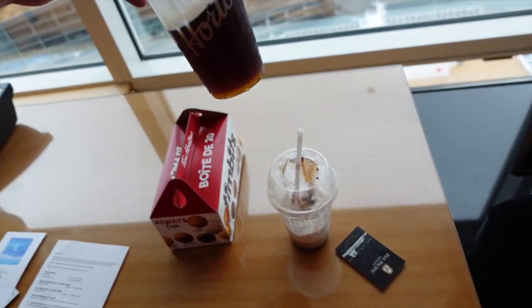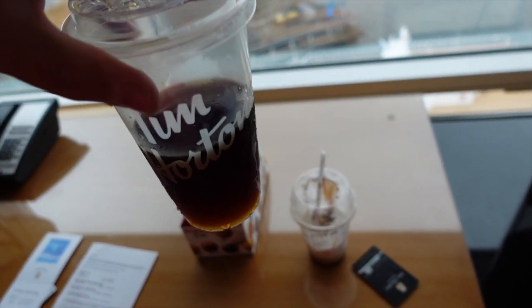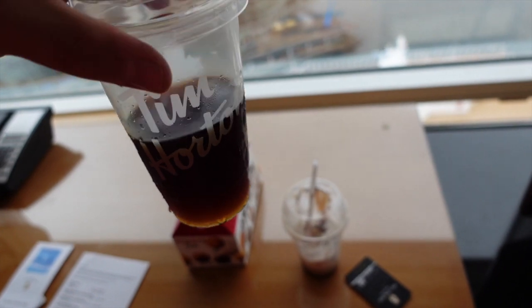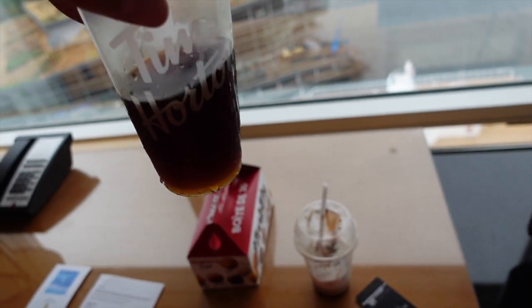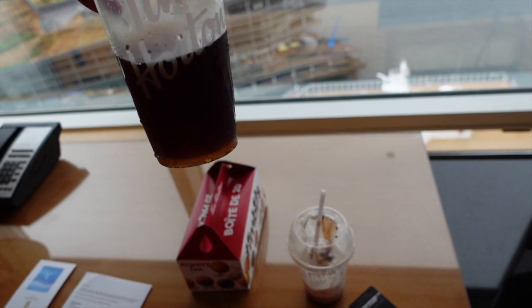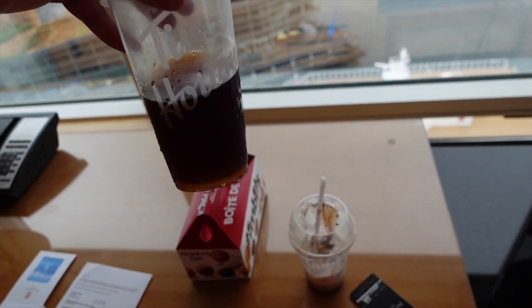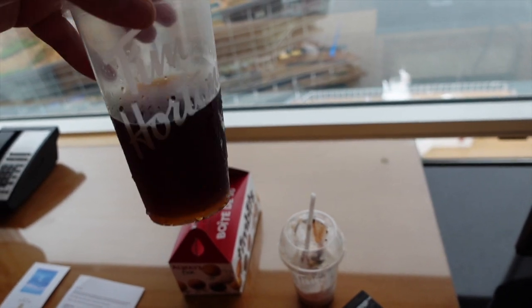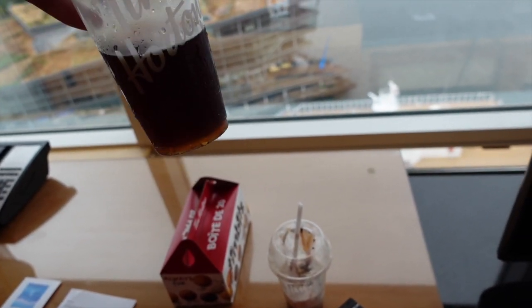The cold brew I got, if you like Starbucks with that burnt taste, this is not the coffee for you. This is more of a rich coffee taste, I would say. I enjoy Starbucks because I like that burnt dark roast flavor, so I would actually say I probably like their cold brew better than Tim Hortons. But Tim Hortons is still good, and I'm going to go over there in the morning and get one before everybody else is probably awake when I watch the Disney Wonder come in.